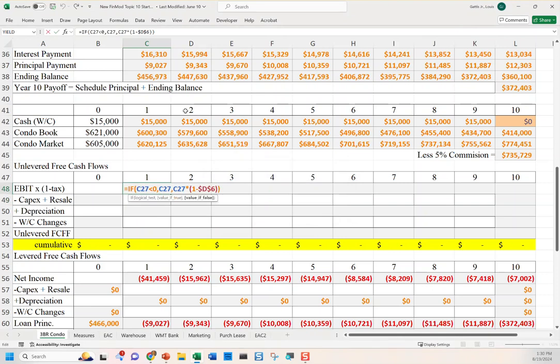All right, so if EBIT is less than 0, EBIT after tax is EBIT. So there are no taxes. Otherwise, it's EBIT times 1 minus the tax rate. All right, we'll copy that across.